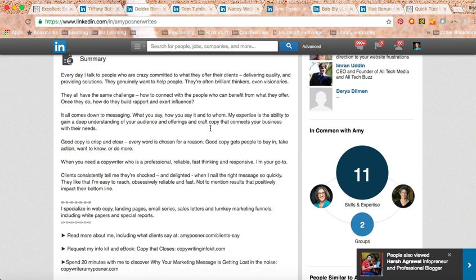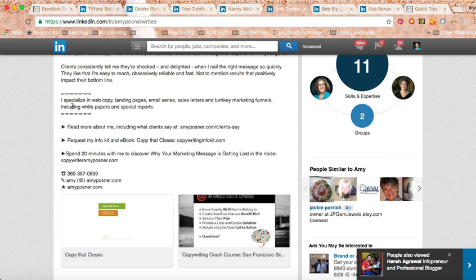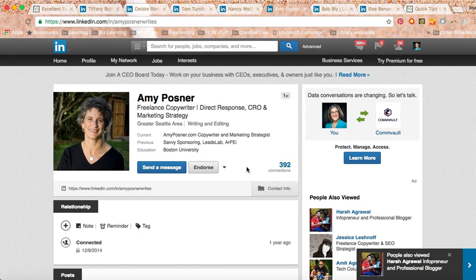The other thing I love about Amy's summary and profile, if you scroll down, you'll see she features 3 very strong calls to action with a little arrow next to each one, where visitors can find more information. So read more about me here, including what clients say, request my info kit and ebook, so that's her freebie, or spend 20 minutes with me to discover why your marketing message is getting lost in the noise. So emphasizing the pain point. All right, so that is an excellent example.